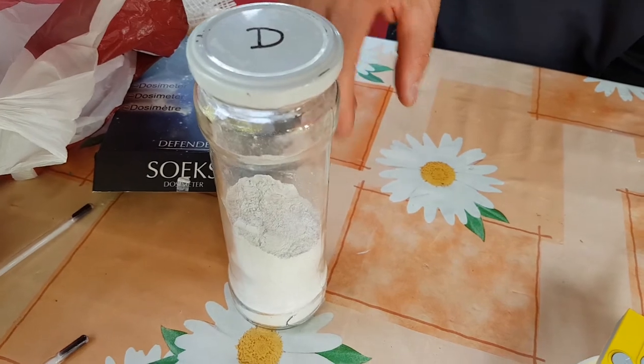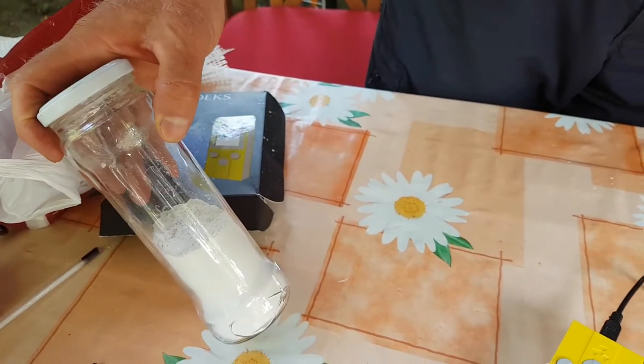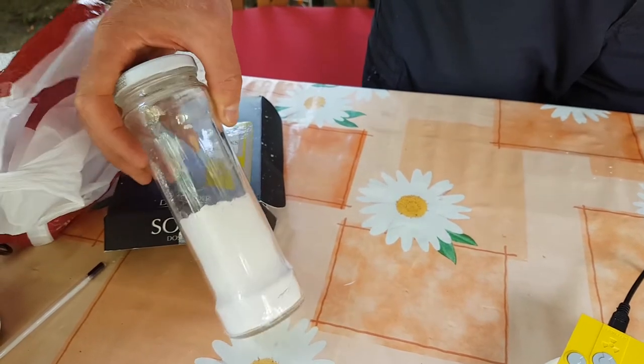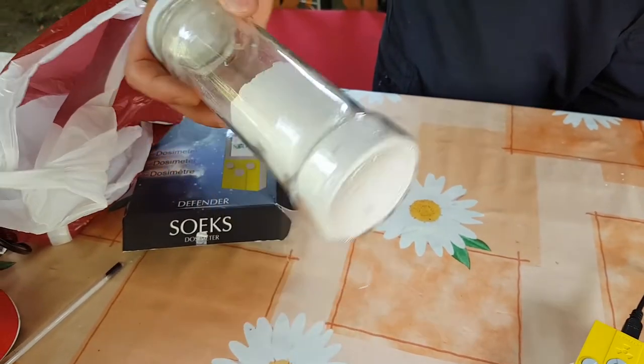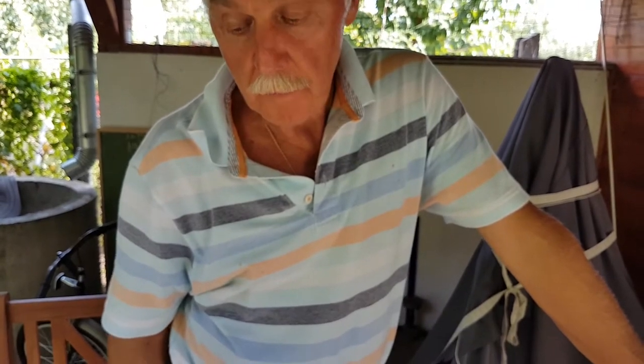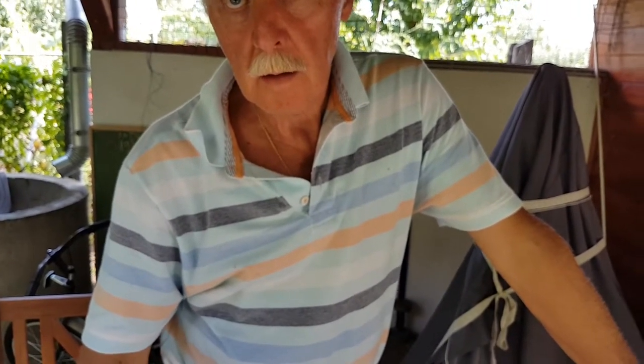And what is in this one? Here is a composition of the first 29 elements of the periodic table, in different compositions, in different percentages. Okay, and do you have a table, or how do you make it? Do you grind them up? No, it's fine dust. It's in dust format.